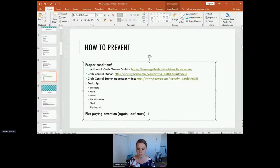And then again, pay attention. If you don't know exactly what's causing the problems, just pay attention to what they are near, maybe when they keep fighting, all of that.